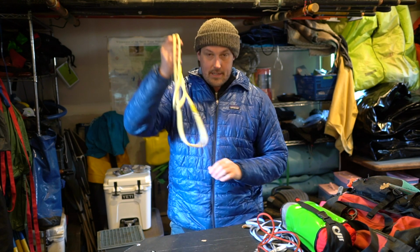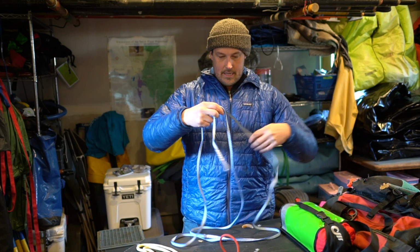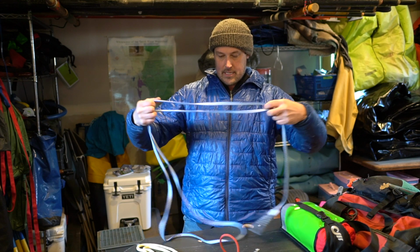So 2 prussiks, and then 1 flip line. Here's the flip line I've been using. This is the one that Blue Water makes. It's pretty cool.